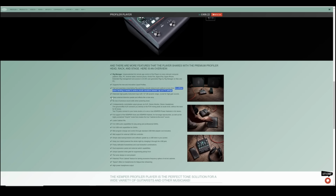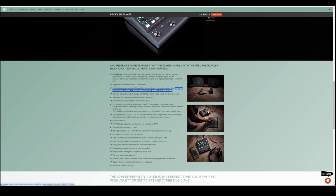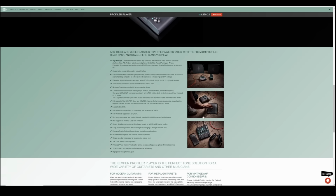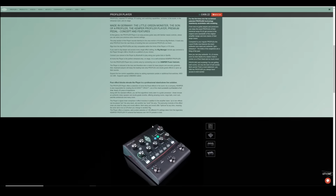High quality instrument input, takes external distortion pedals and effects like a tube amp. And I think what they're kind of missing here is that these will generally be part of other effect boards, which I've seen a lot of people using Kempers with as well, but this kind of seems to solve that in a big way. Controllable output groups, can load IRs, full USB audio capabilities, so it's also an interface. Dual expression pedal, an external switch, spectral noise gate, pure cab is on. So it's got basically all of the stuff from your big Kemper.